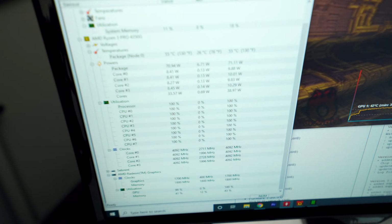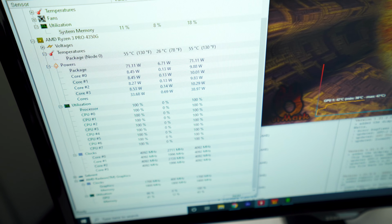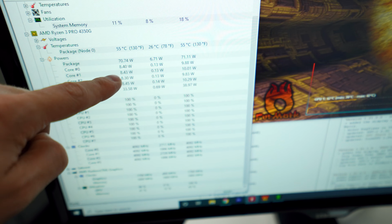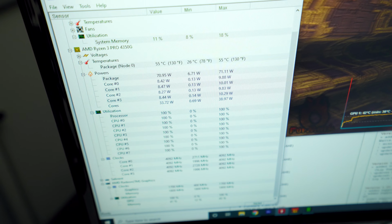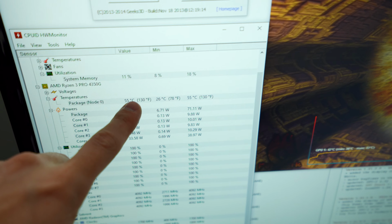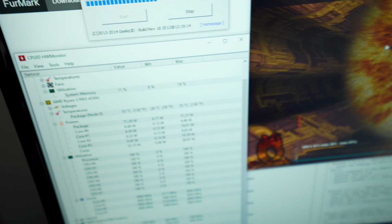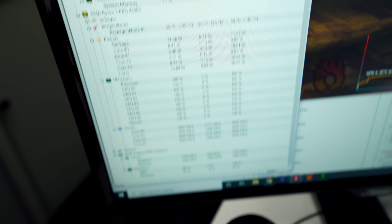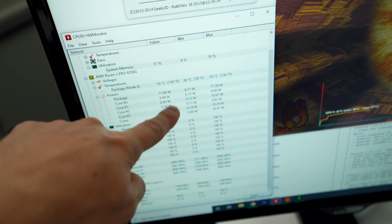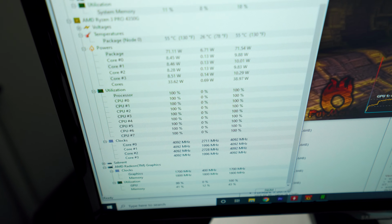So what do we have over here? We have the package power of 71 watts. So even though it's a 65 watt TDP, I can see that if I run the GPU and the CPU at the same time, I'm able to get maybe 71 watts coming through. And then what else do we have? We have the package temps, which are really impressive. Look at that, 55C when both of them are absolutely maxed out. GPU utilization 100% and CPU utilization 100%. Pretty fantastic, if I say so.